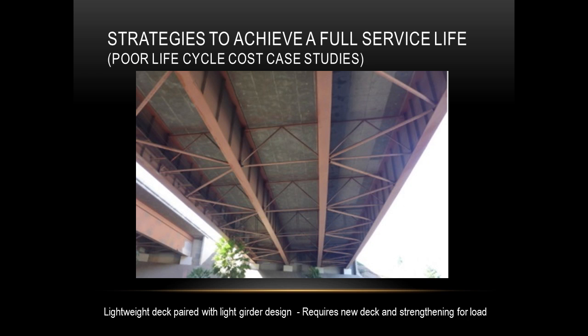This bridge I showed you earlier because of this detail here, which isn't good. This bridge also has lightweight concrete. And beyond that, this bridge is on a pretty good size skew. Each of the girders was designed with a different moment of inertia. Every girder is different. So when we look at this bridge, it deflects like crazy because it's lightly designed. The lightweight concrete deck can't handle those deflections. The superstructure has details that really don't perform well in a high deflection environment.